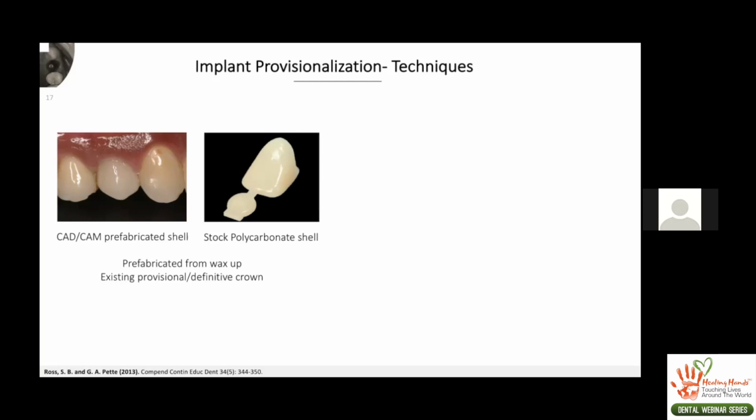So you can prefabricate this from a wax-up, or if a patient has an existing provisional on a tooth that you're extracting, or even a definitive crown, you can try to use that. I think I have been able to successfully use a lithium disilicate crown by making a screw access hole through it. But of course, not able to do that with zirconia because that's very demanding, or a PFM crown. But provisionals or lithium disilicate crowns can also serve as good provisionals.